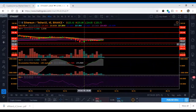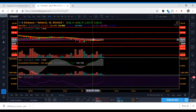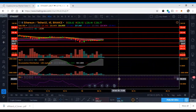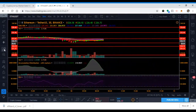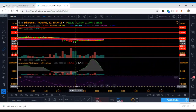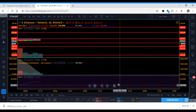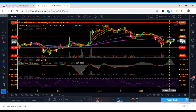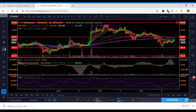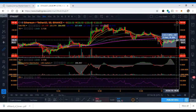Let me see, 224. We got it plotted at 224.14. We came down 224.18, 224.23, and 224.05 before bouncing back up. Right now, currently trading at 226. So, I mean, if you would have plotted your buy-in based off of the level of support that we plotted and nothing more, you could have walked away with, so far anyways, nothing right now, about 1%. 1% gain.